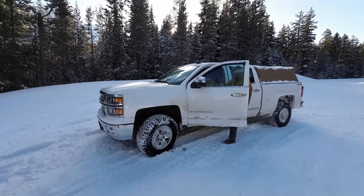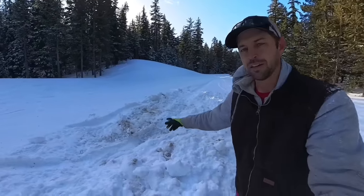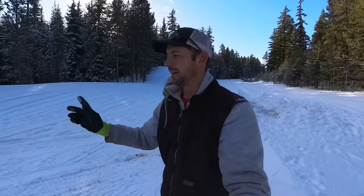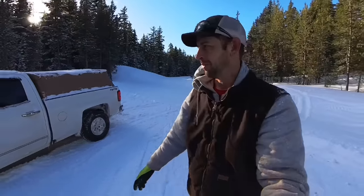Sounds good. So because I know it's gonna get mentioned, this hole right here is going to get filled by the groomers once we're out of here. They're well aware that he's stuck here. They're well aware that we're up here to get him. So once we get him out, they're going to come in and fill that hole in for the snowmobiles.